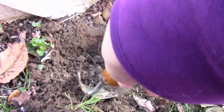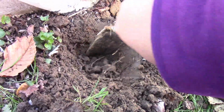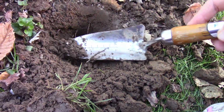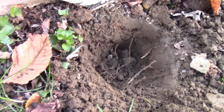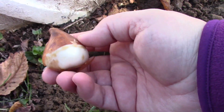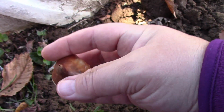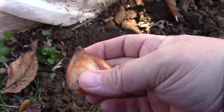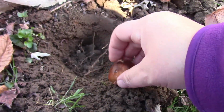This part over here is tough. It's got all those little roots in it. That was from that bush that used to be here a long time ago. Oh, another worm. But anyway, this is the tulip bulb. Kind of reminds me of garlic. But you plant them, for those that might not know, about 5 or 6 inches deep. And you want the tip to come up.